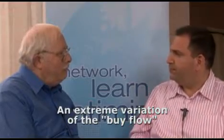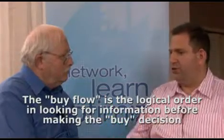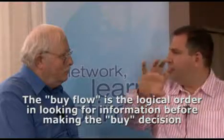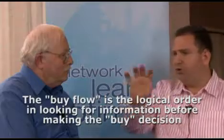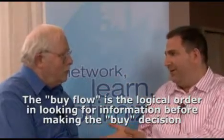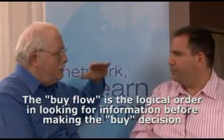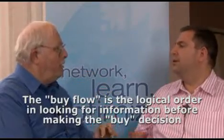When you say the buy flow, what do you mean by that? Yeah, so one of the things the analyst from Land's End said when he saw the page is, you look at the page, you get the product name, you see all the different color patterns that we have in swatches, then you can choose your size, and if you need more information, because it's clothing, they have a couple of tabs for it. So it's the logical order in which someone is looking for things before they make the buy decision.